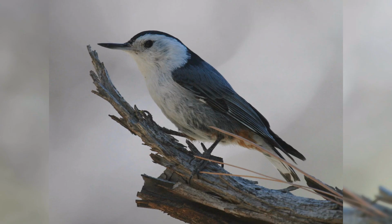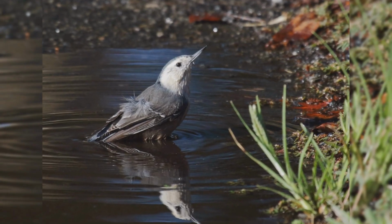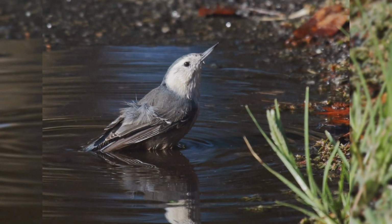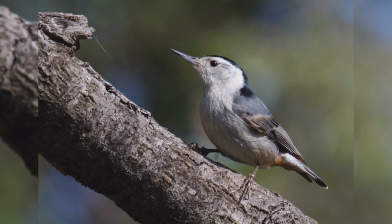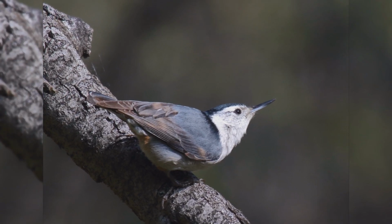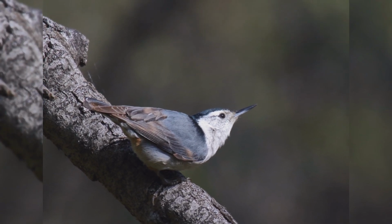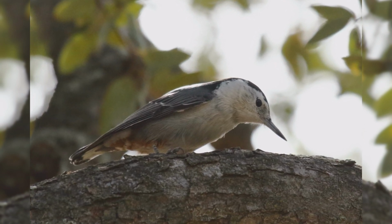White-breasted nuthatch. White-breasted nuthatches are the largest of 4 nuthatch species in North America. These birds are year-round residents across southern Canada and all but deserts and treeless areas of the United States, south into the mountains of Mexico. They are found primarily in mature deciduous woods, but also dry pine forests in the interior west.